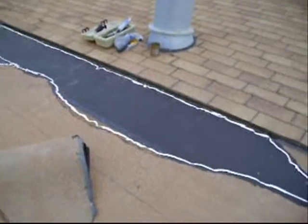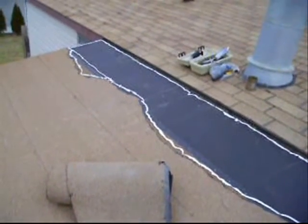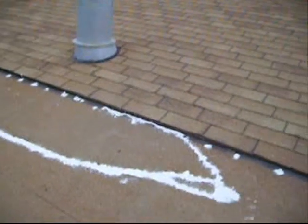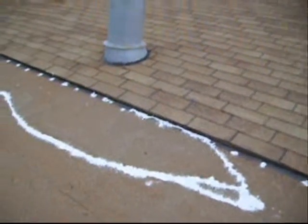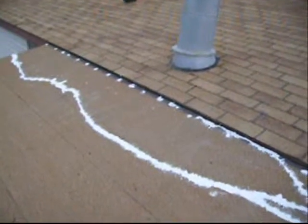And we've laid a bead of caulk down. And next thing we're going to do is put the piece back on and get it nailed down. Now then, a few nails and 2 tubes of caulk later, we have the repairs finished.